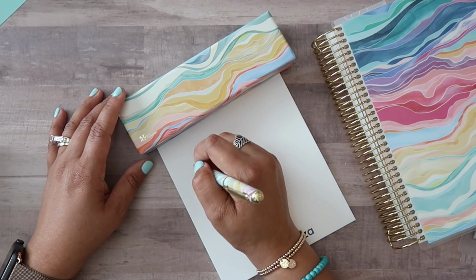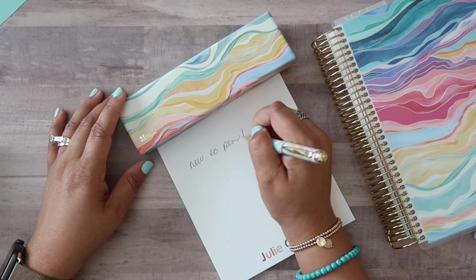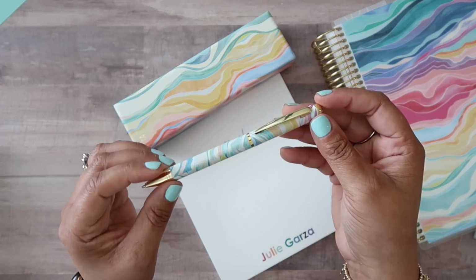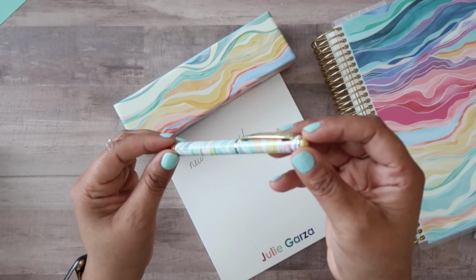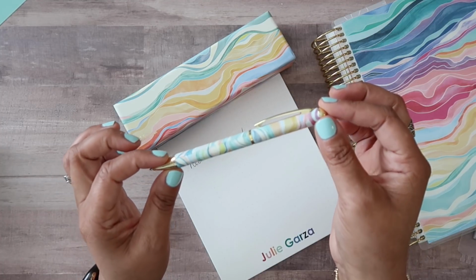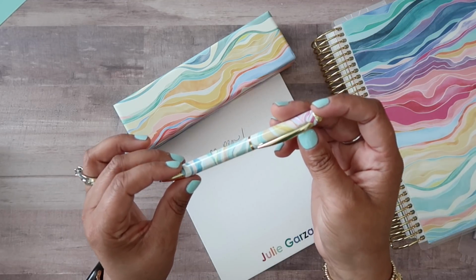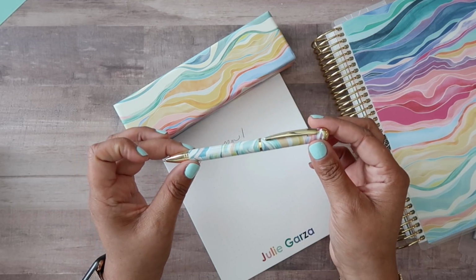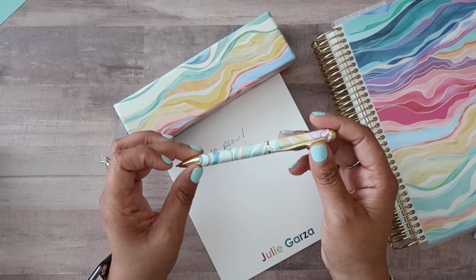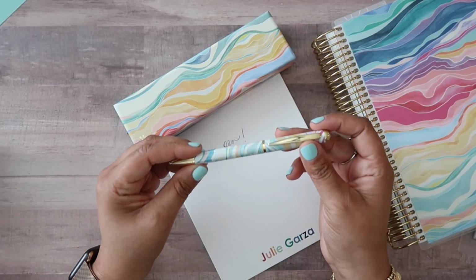So let's see how it starts off. Not bad. Not bad for gel. It came right out of the barrel just fine. But again, ballpoint ink is not my personal favorite. I do hope in the future that they will change this to gel. The retail price for this pen is a whopping $18.50. I think that that's a little bit pricey for an ink pen. I'm not gonna lie, if it were gel, I might be like, okay, I get it, sure. But for ballpoint ink, no, not necessarily.